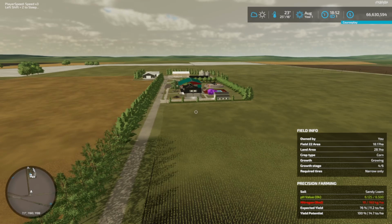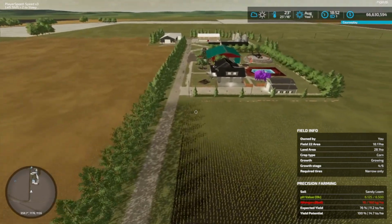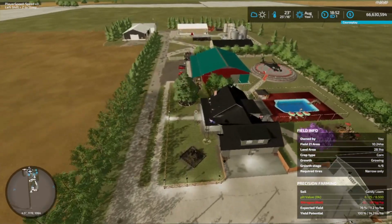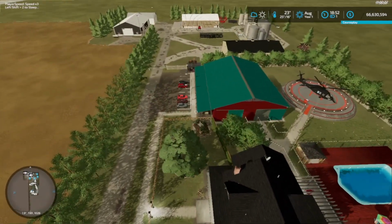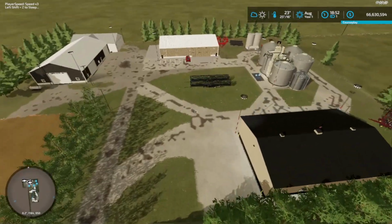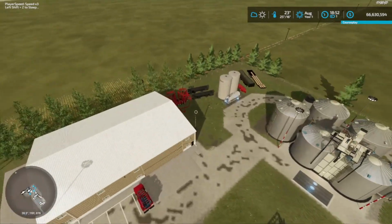Now, this is a $3 million farm. This is going to be a walkthrough of what the farm looks like and so on. So at the moment, let's look at the overview of it. Do a nice flyover so you can just get to see little bits and pieces. A little bit different to what others have done with the silos and stuff like that.